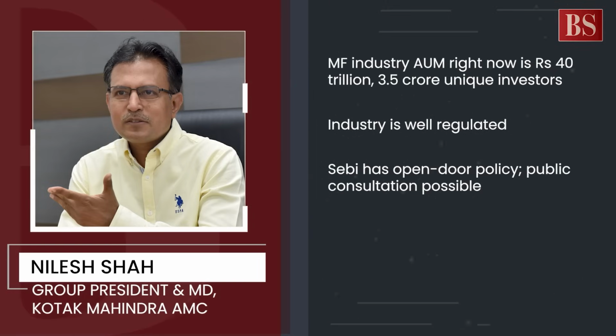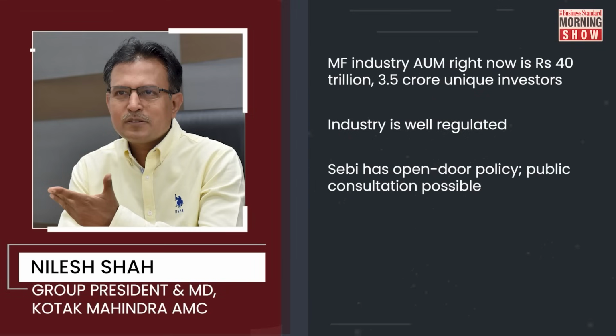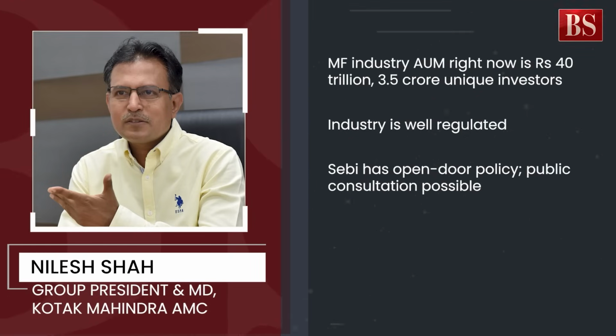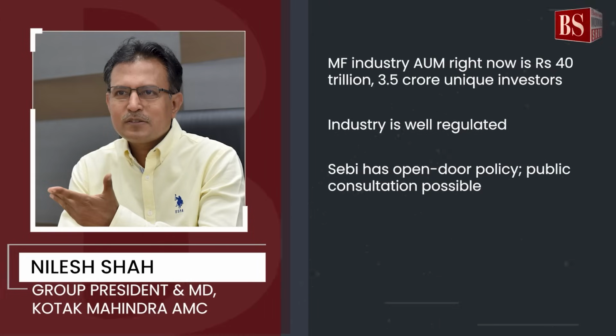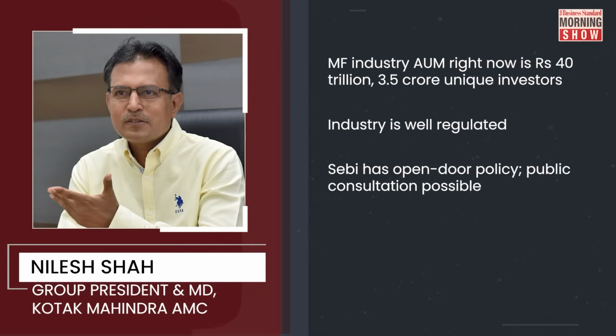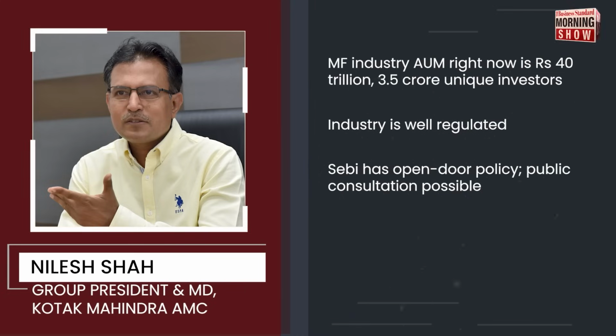Second, SEBI has an open door policy. Whenever they come out with regulation, it is discussed with the industry in the mutual fund advisory committee, outside of the mutual fund advisory committee, through public consultation. We believe if our concerns are fair and backed by data, SEBI is always there to listen to us.